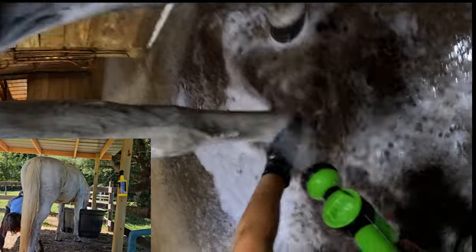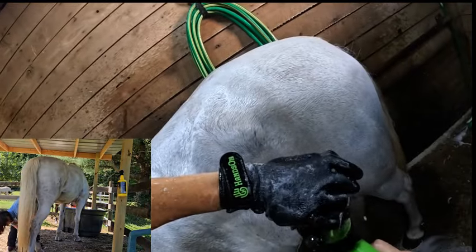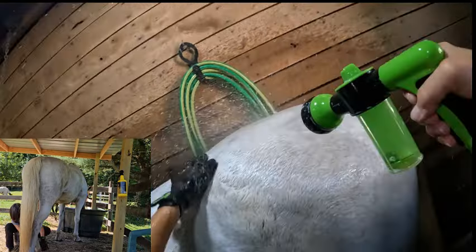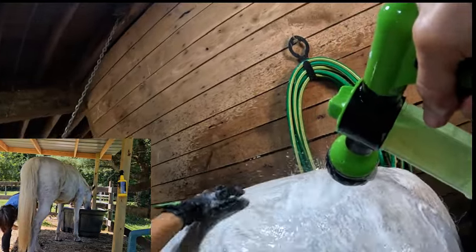So far, so good with this shampoo. It's really nice. He's shedding like mad, shedding out his summer coat, which you have to expect this time of the year.